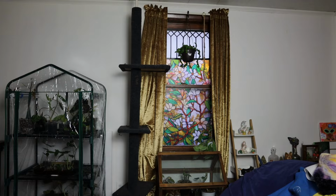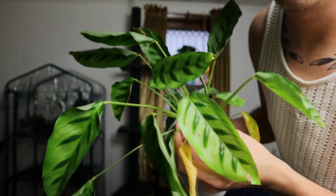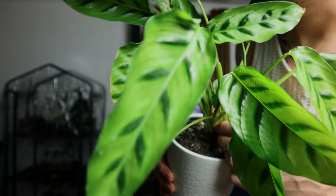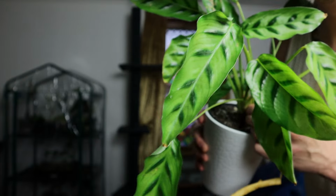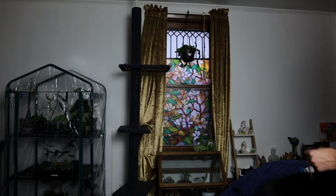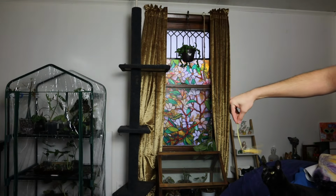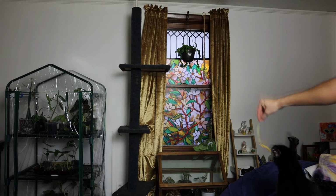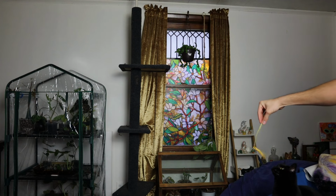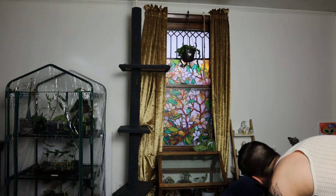Here is the last calathea in my collection. She does have some yellows, just ignore that. But so pretty. I just love calathea leaves. Do you want them? I hope you can see her little face. So cute!